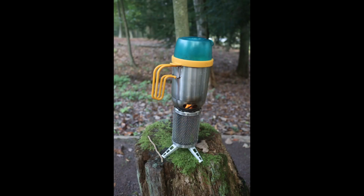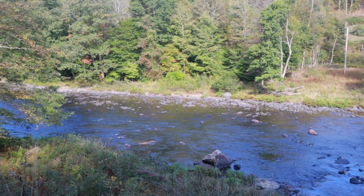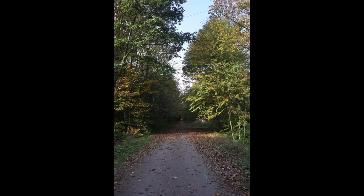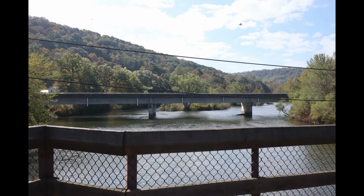Let's go. So here's my camp stove, cooking some oatmeal in the morning. Beautiful scenery along the early part of this ride. As you can see, just beautiful bucolic scenery. Met some nice fishermen at this crossing here by the river. Beautiful morning.